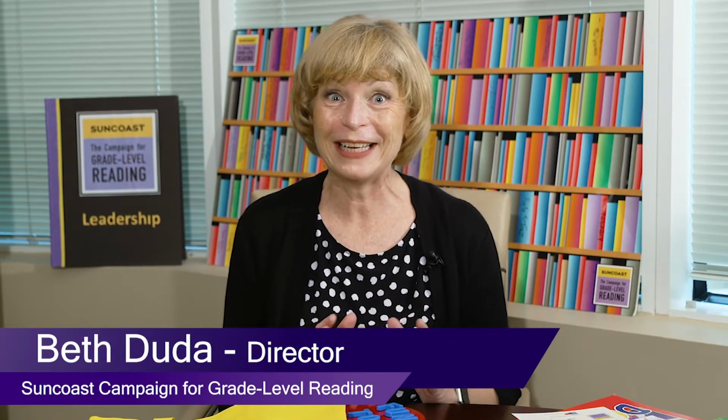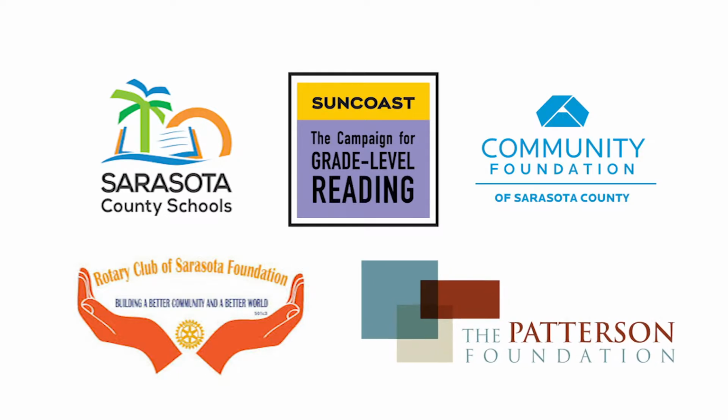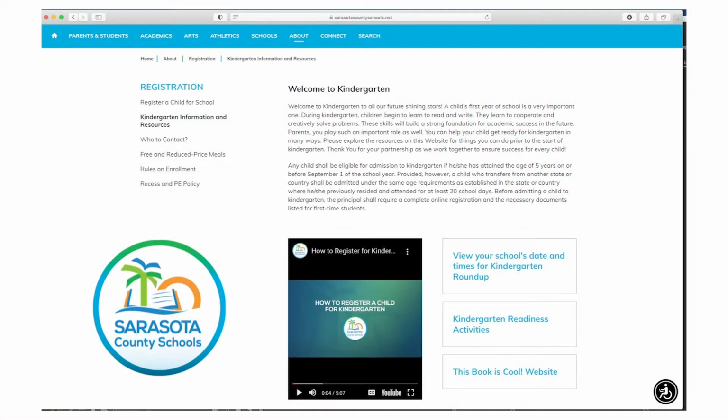You know, beginning kindergarten is a very big step for the whole family. So we want to make sure that you're ready to take that next big step in your education journey. In partnership with the Patterson Foundation, the Community Foundation of Sarasota County, and the Rotary Club of Sarasota Foundation, we have kindergarten readiness bags for every incoming kindergartner in Sarasota County Public Schools. Now, you can get your kindergarten readiness bag when you register for kindergarten, and we encourage all of you to register just as soon as you can.